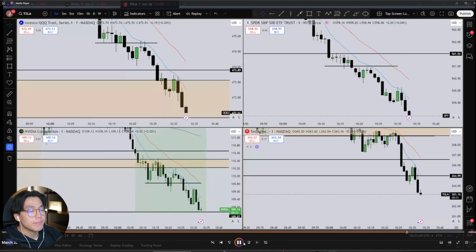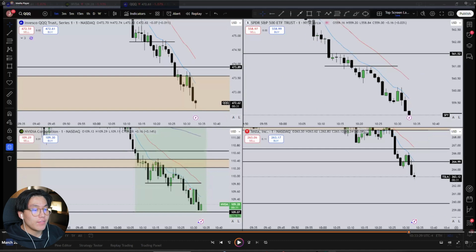Yeah, closed full position here on Nvidia. Still holding a couple Teslas. So you can see Nvidia, I ended up selling my full position down in towards this 109, ended up being a super solid trade with Qs staying heavy as well, down in towards that 472.